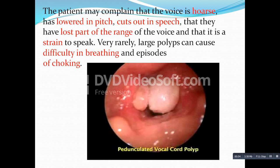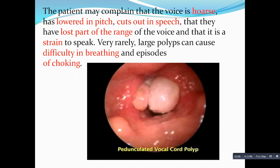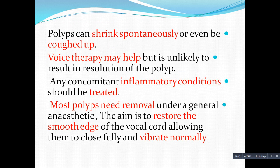The patient may complain of hoarseness, or lowered pitch, or the voice cuts out in speech, or loss of part of the range, or there is a strain in speaking. Very rarely, a large polyp can cause difficulties in breathing and episodes of choking. Polyps can shrink spontaneously or even be coughed up.